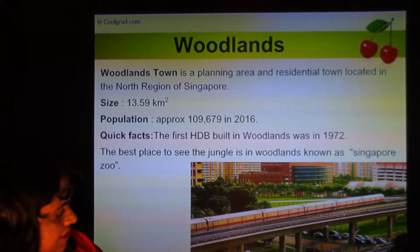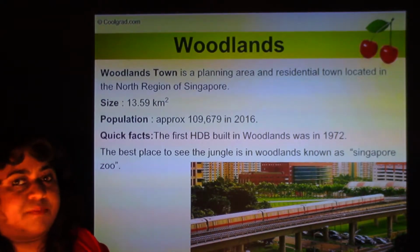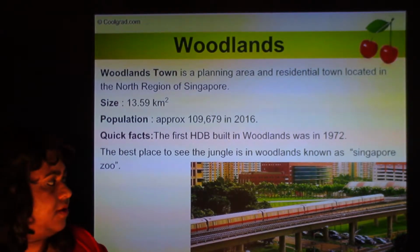So this is a picture of a train. There are a lot of trains and buses in Singapore. Public transport is actually quite good.